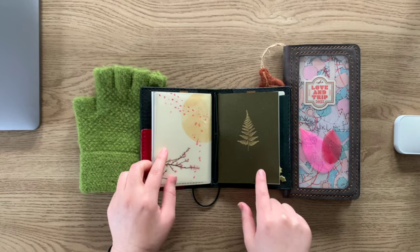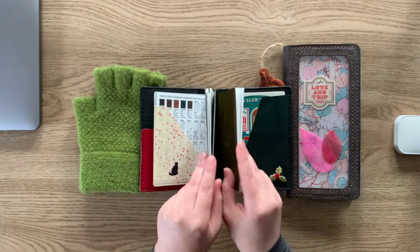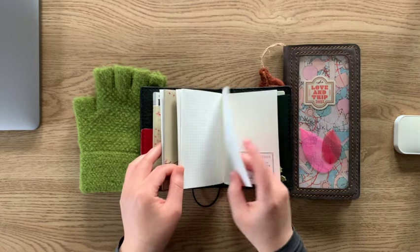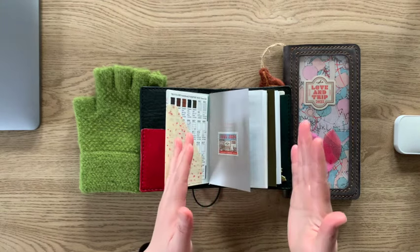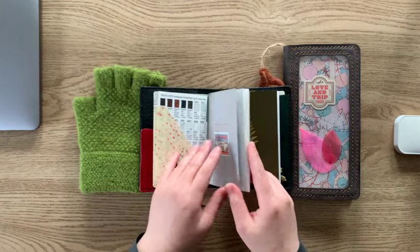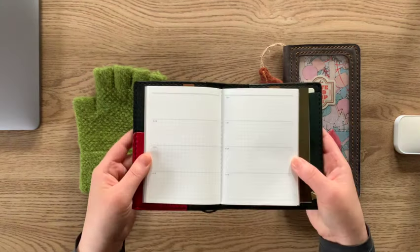insert, a beautiful passport sized notebook by Serica Studio, and I have been loving both of these precisely because they have been using Tomoe River paper on the inside, and I realized I've been really wanting that for all of my planning and journaling needs. So as you can see, this is an undated horizontal weekly.